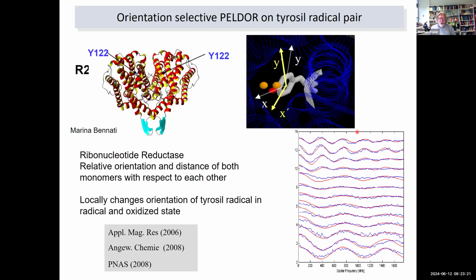But then, of course, one of the big topics which we have used since that time is using orientation selection for PELDOR, for dipolar spectroscopy. The beginning was done again with Marina Benatti being in the group, and she had a collaboration with Joanne Stubbe, and she looked at a ribonucleotide reductase dimer. You have two tyrosine radicals, and if you do the PELDOR experiment at high field and just sweep over the spectra, you see beautifully how the dipolar oscillation goes from the single frequency to the double frequency, and in between you have the magic angle. So you get all the angular information.